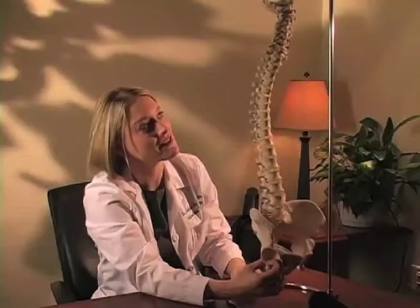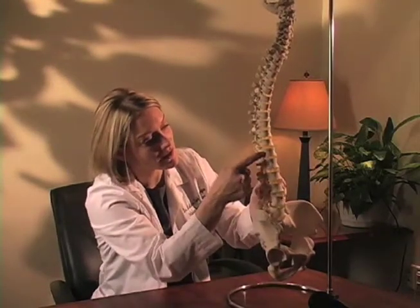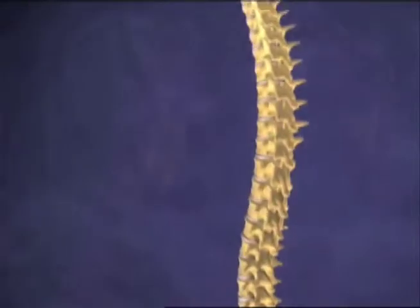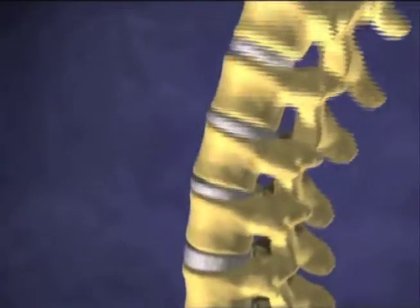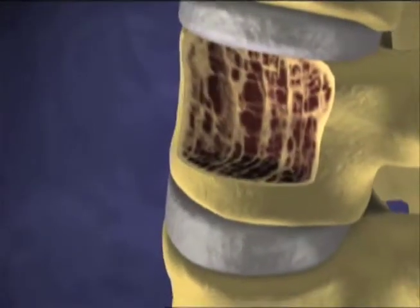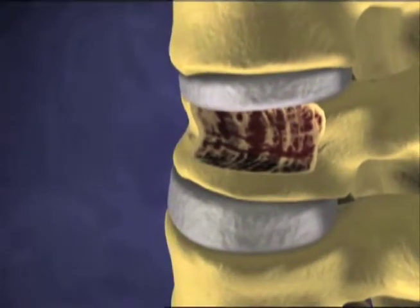The spine is not just one big bone. It's got vertebral bodies right here, and it's got the disc, and this is the cushion between the bones. And what we're talking about here is fractures that involve the bone. And we've got a lot of little pieces of bone in there that rub together, and that's what causes the pain.